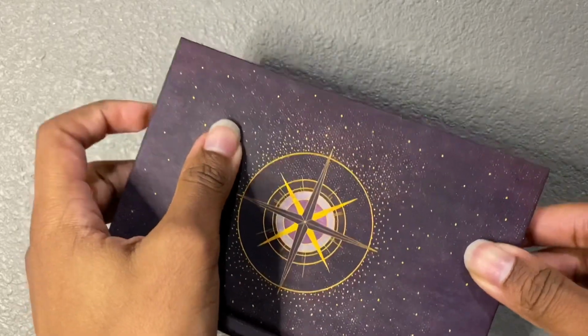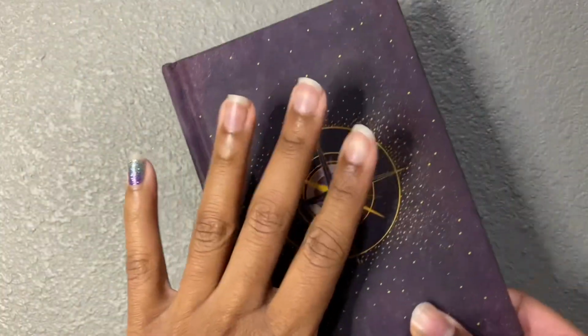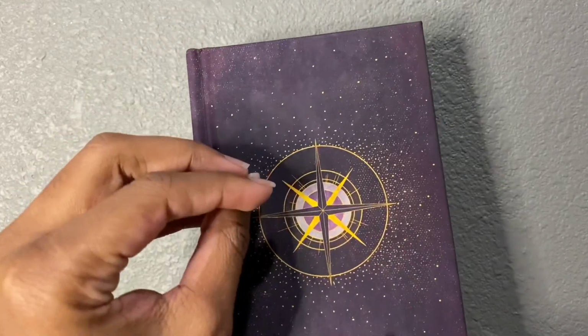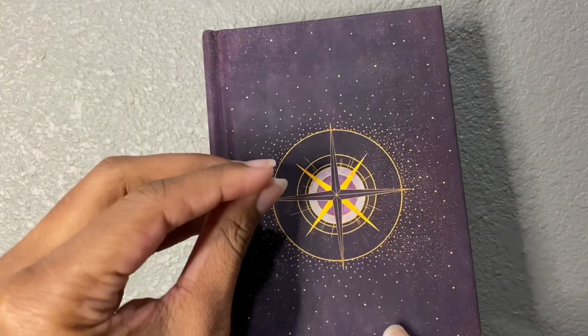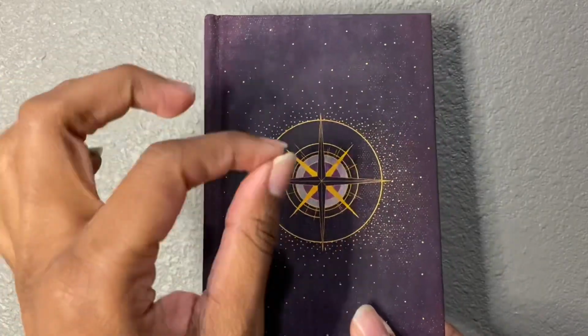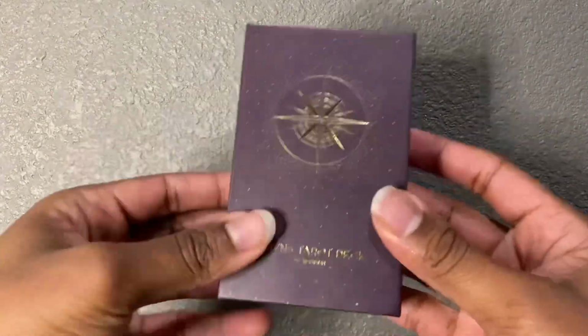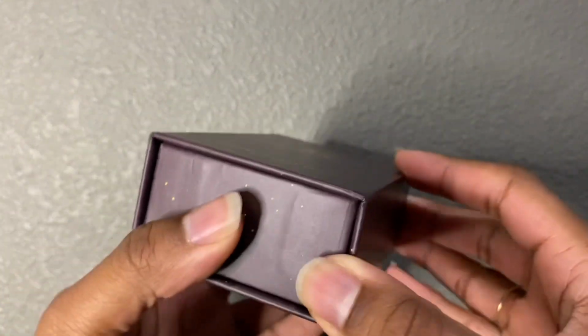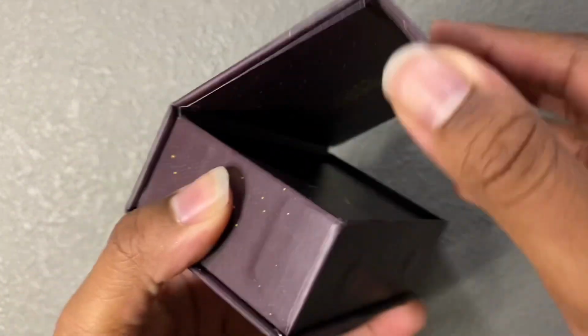So I say all of that to say this. I will do a very honest review on this deck because, again, I love the artwork, but the messages that came with this deck shan't stay in my house at all. So let's go ahead and quickly get into it. This is the mini deck. It has a magnetic clasp, which is pretty cool.